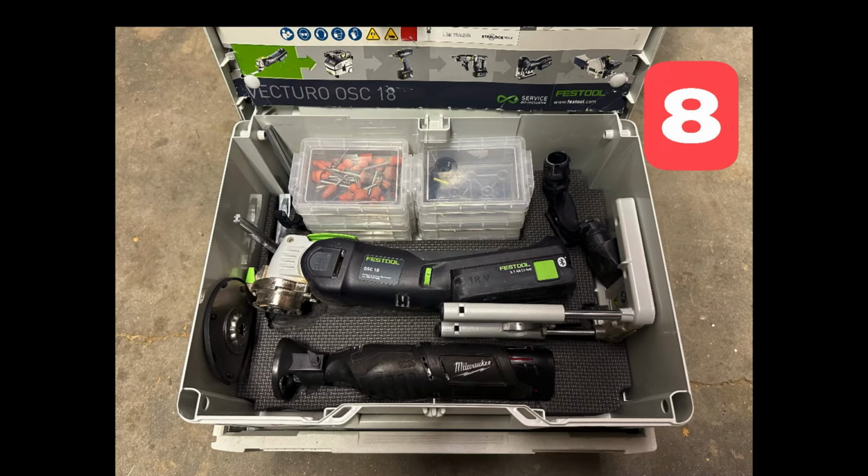Picture number 8 looks like his multi-tool, also a Milwaukee. That's interesting. I guess that's like a rotary tool, and he's got it painted black. So that's kind of like a Dremel type tool right there, because that's the kind of bits he's got up there in the top. So that looks pretty nice. And then I like how that oscillating tool there also has like a plunge cut type base for it. That's pretty sweet as well.